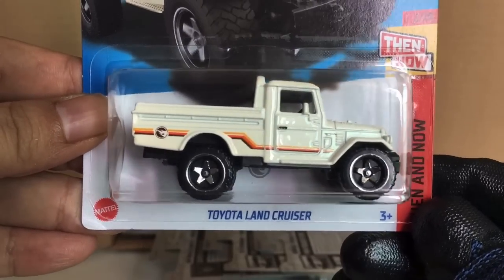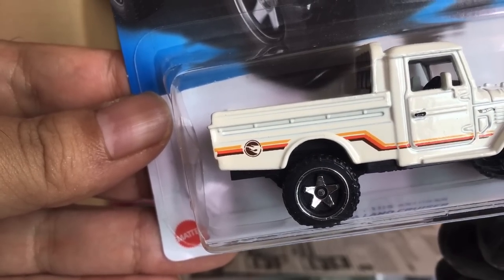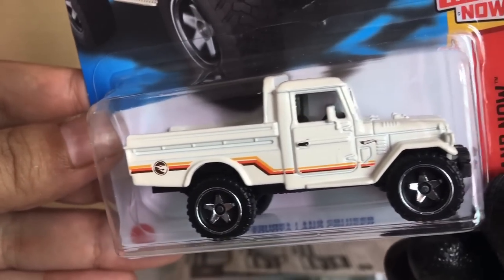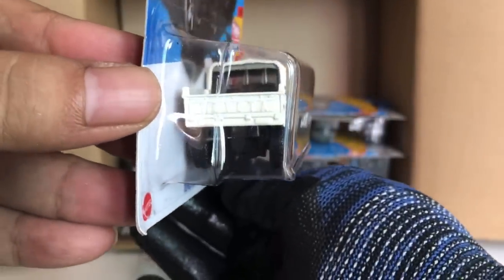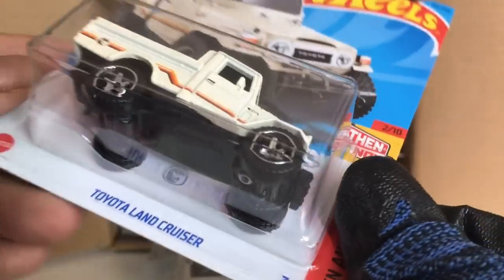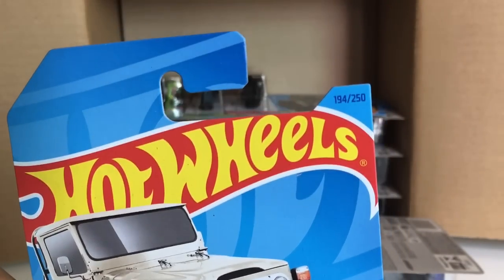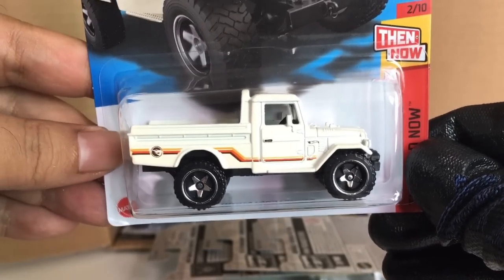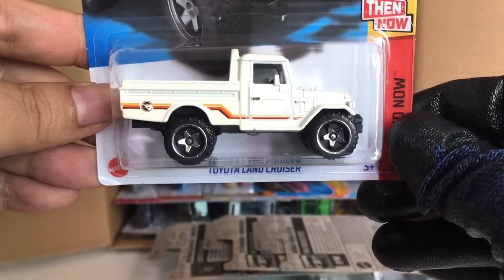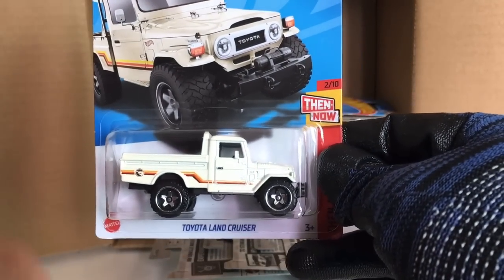Oh, new to the case, look at that. Toyota Land Cruiser, and what you got there? Yes, it is. This is a regular treasure hunt. Very simple, got the headlights there. Nothing on the tail lights, and there you go. This is the regular treasure hunt, 194. Then and now, for the K case. That looks awesome. Yes, it is. Look at that. Yup, nice.